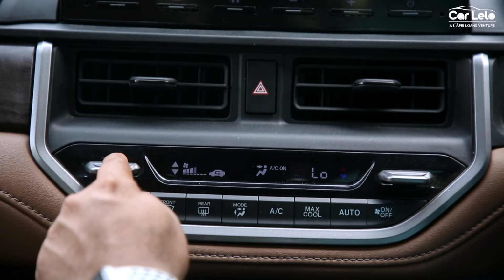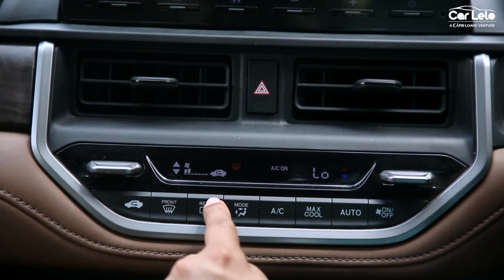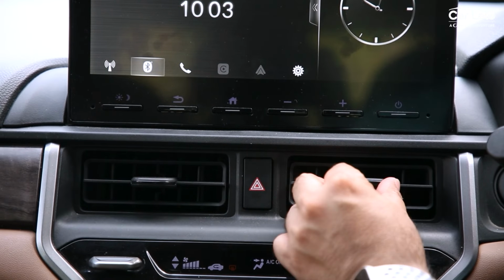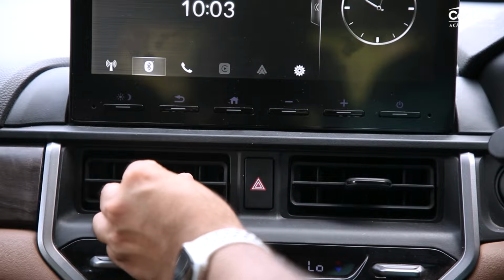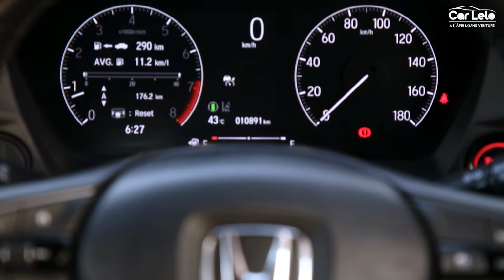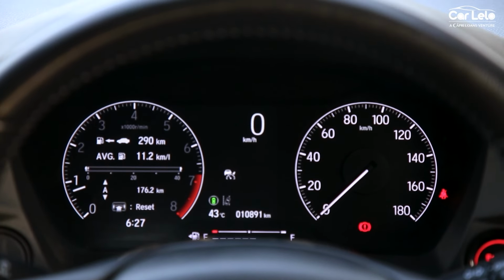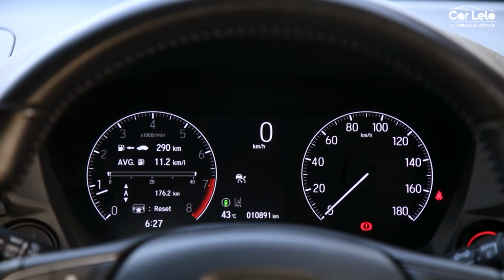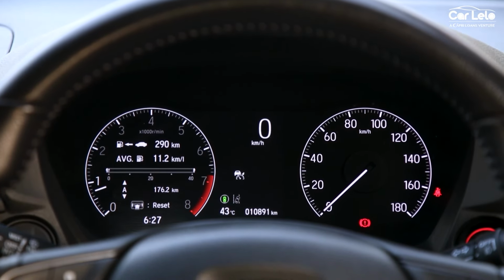The AC controls that you see here offer toggle switches with elegant screen. The AC vents in the front are a bit too small to my liking. Personally, I have always liked the instrument clusters that Honda make, and this one is no different. It displays all relevant information pertaining to the SUV.